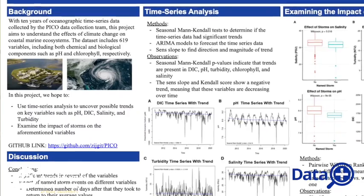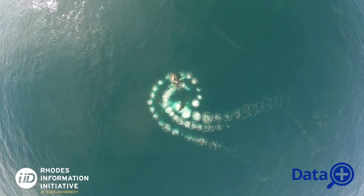We have been working on doing time series analysis on the data that we've collected because we are working with 10 years worth of data.